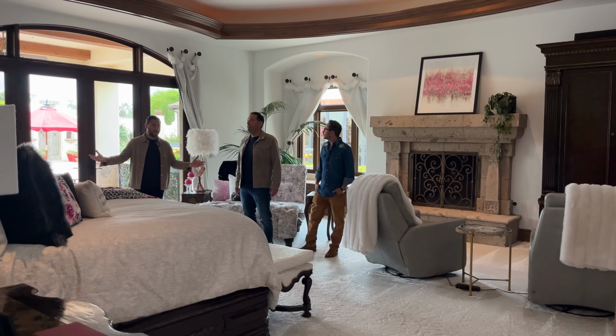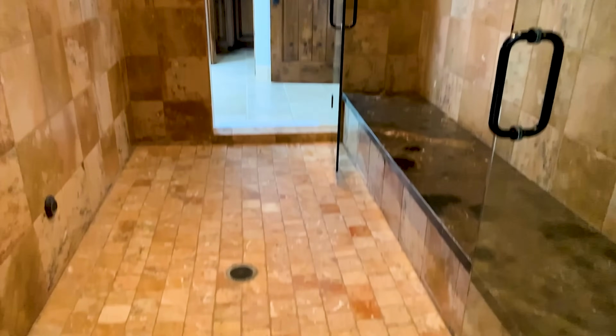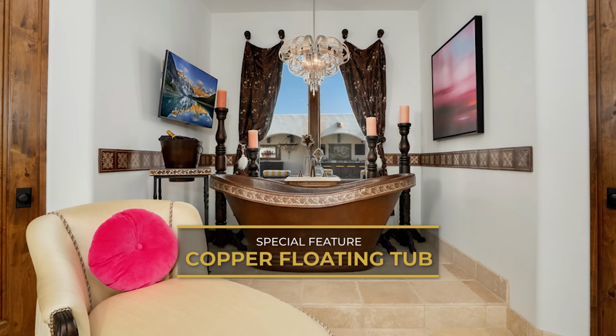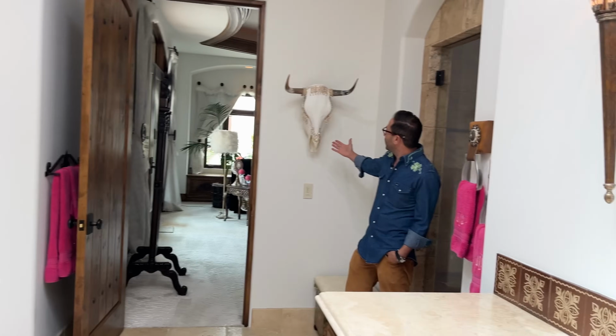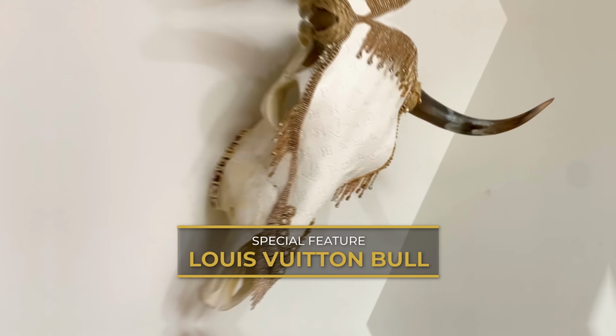As you can see, we're pretty far away from you here. And 2 sides to the master bath, his and her side. As you expect, shower connects to both sides. But I think what we really need to focus on is an all copper floating tub. Look at this, ready to go. We got the bottle of Vouv right next to the tub. You guys just want to focus on the tub. I want to focus on the most beautiful Louis Vuitton bowl I've ever seen. How cool is that? The best part of this house is everything.